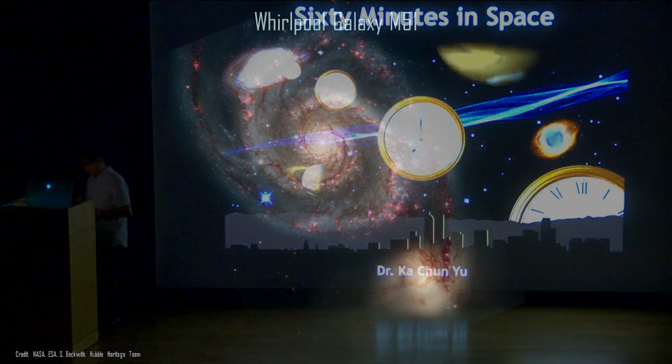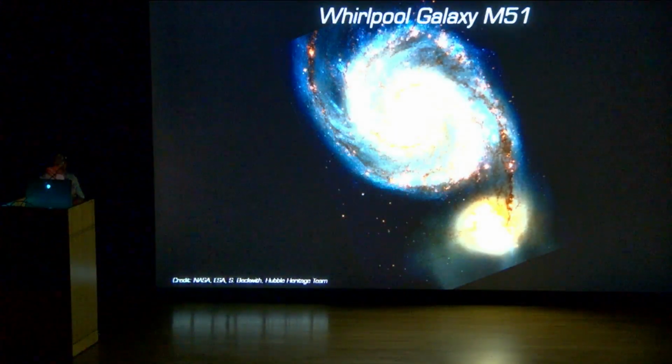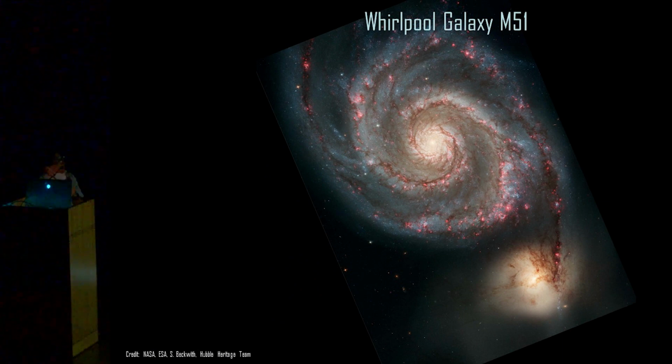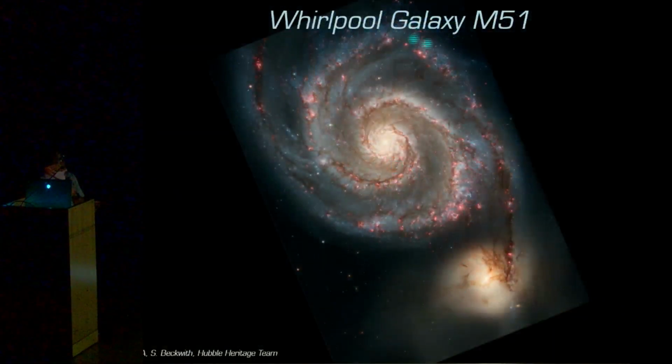So the first story that I will be talking about is the galaxy M51, which is a spiral galaxy, and it's very notable because it's actually interacting with this other smaller galaxy. And the reason why it has such a spectacular looking spiral pattern is because of this interaction. The idea is that the gravitational interaction causes waves to pulse through the disk of this galaxy, and this basically results in the gas piling up into the spiral arms that we see.